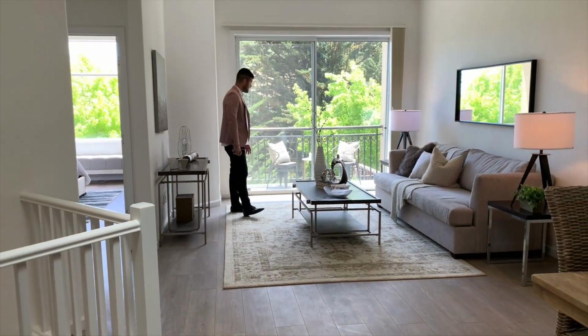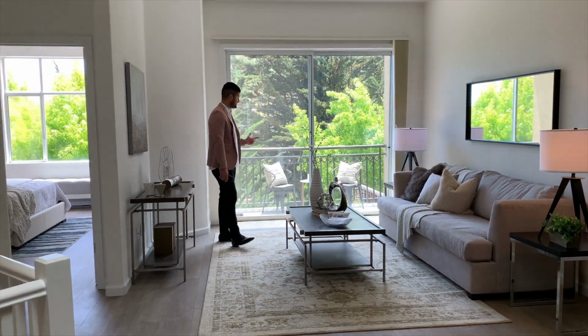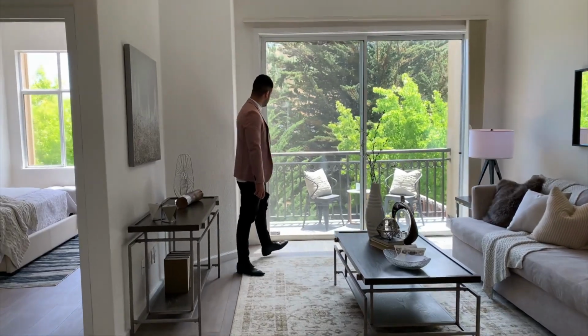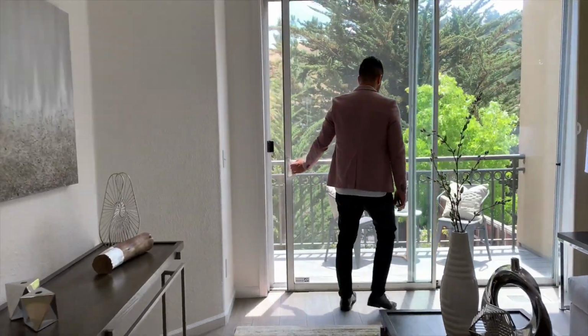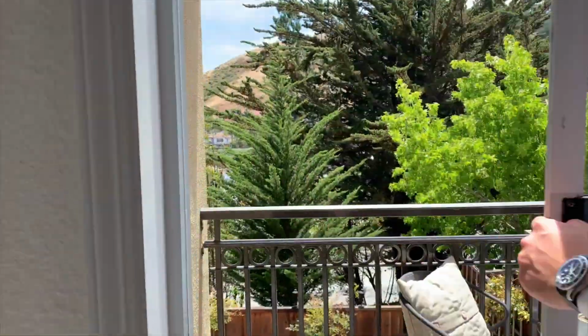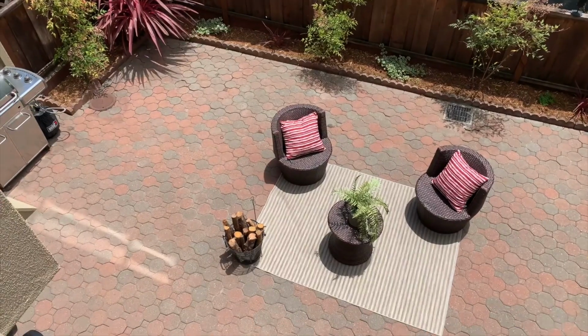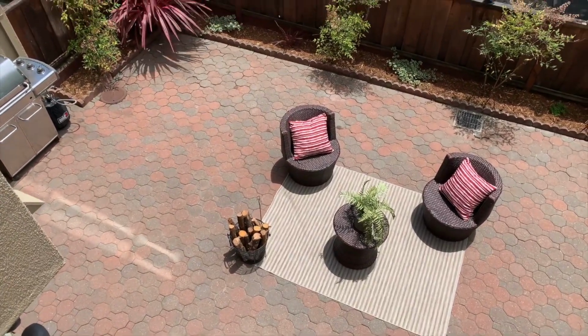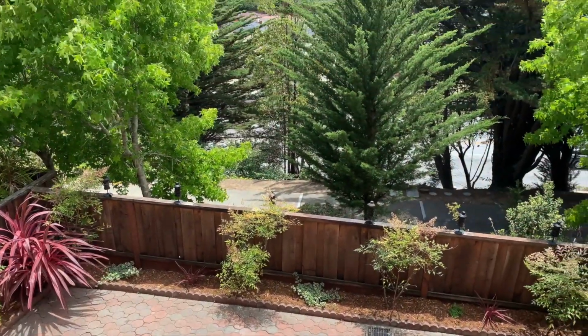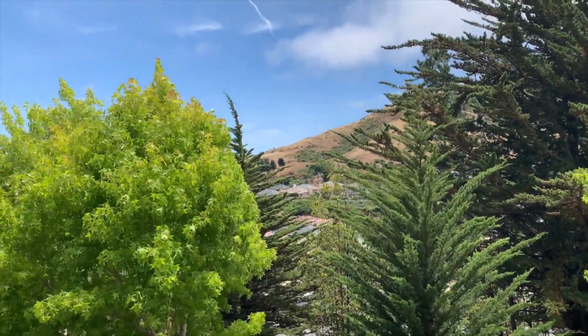Before we go into the master bedroom, I'd like to show you guys the balcony here on the main floor. This shows you the downstairs backyard as well as the views to South City, which is, you know, southeast of the peninsula, right behind these trees here. So, and we'll make our way downstairs as well.